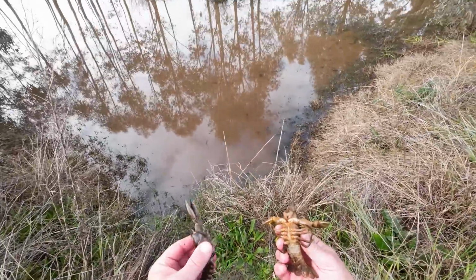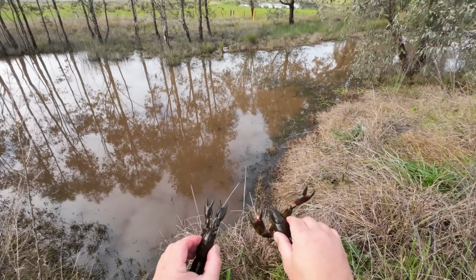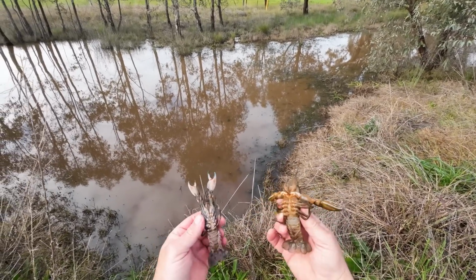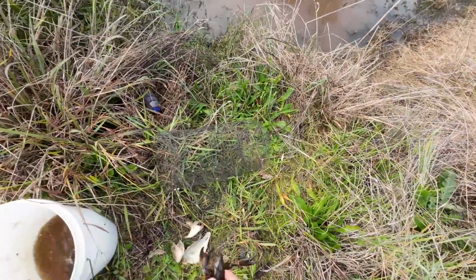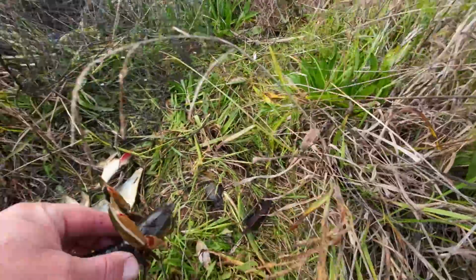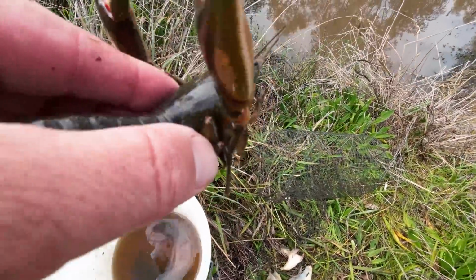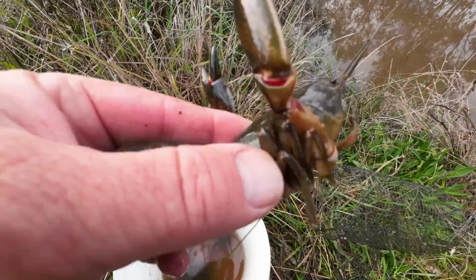These are good ones, look at that. They're 2 different colours. One's really dark and got a bit of blue on him. This one, on that side they look the same, but underneath. Anyway, that is really cool. I have now got half a dozen nice yabbies to go and film a catch and cook. I'm excited. I've got a really awesome lunch idea.